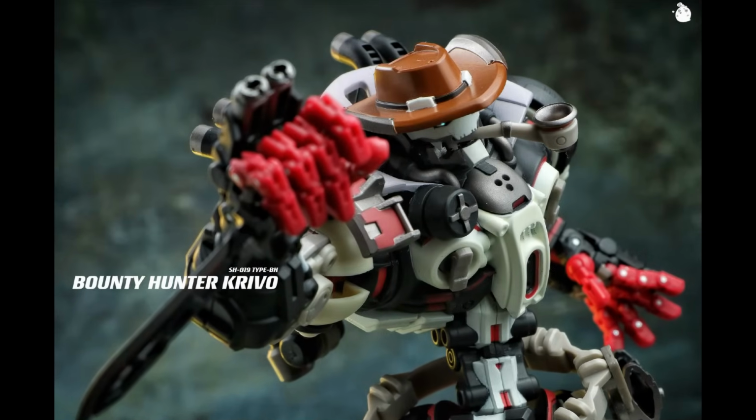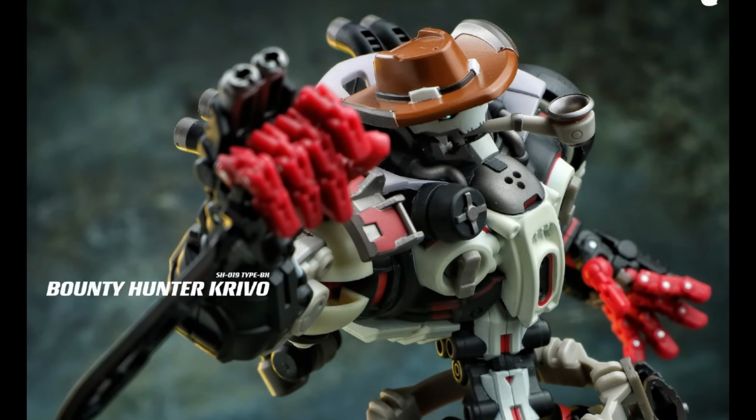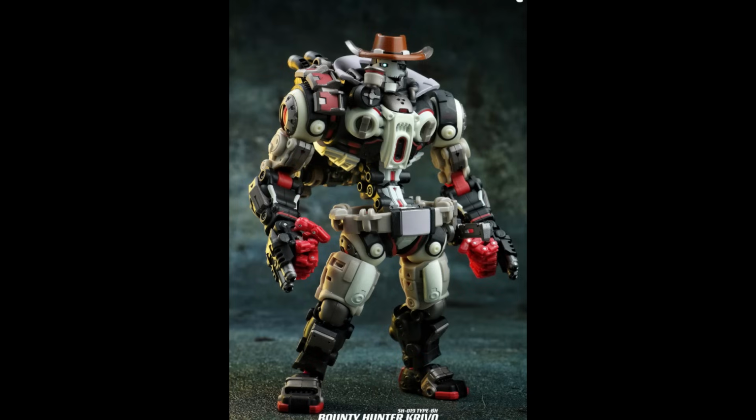Here's something out of the blue. I have no idea where to order it from, and I don't think it transforms. It just looks kind of like a robot, and it's a Bounty Hunter Crevo, the SH019 Type BH, and it's also called, for whatever reason, Toy Alliance versus Toy Notch.